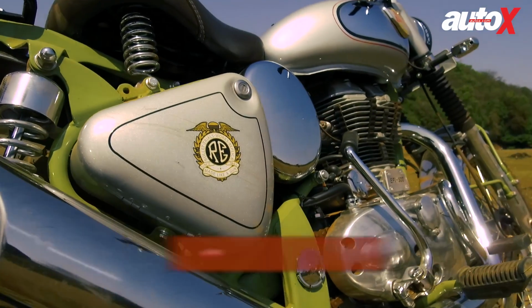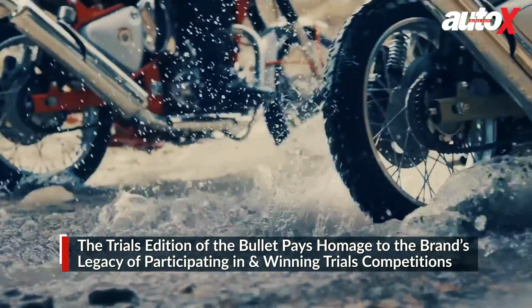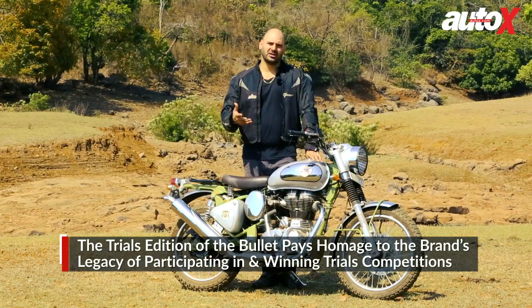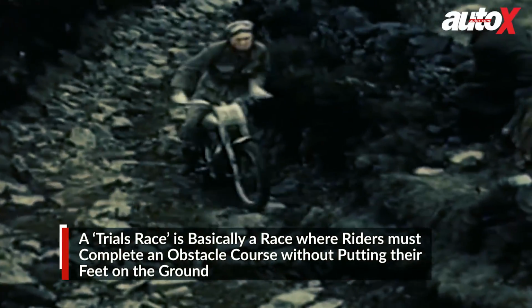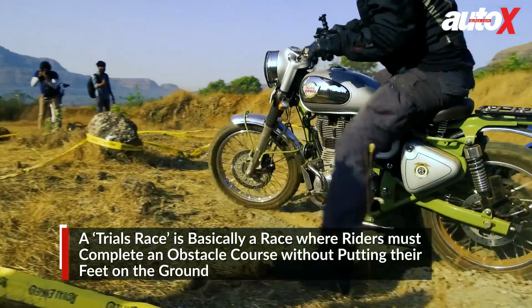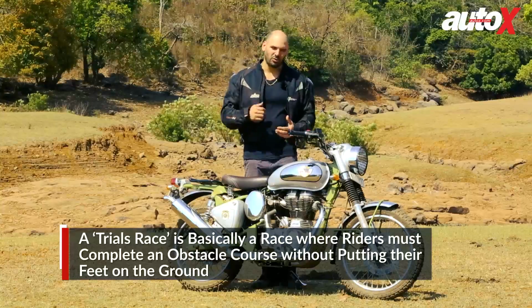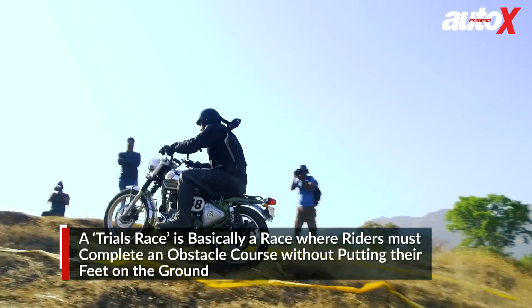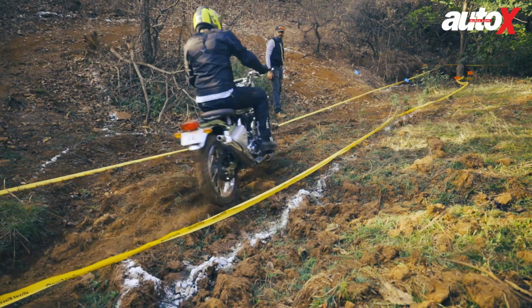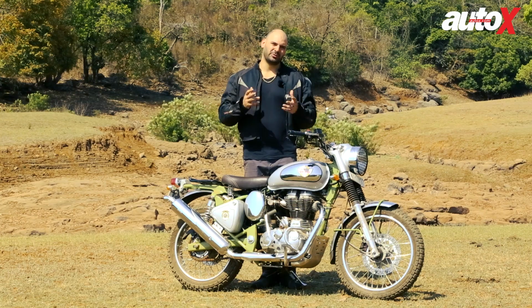What is a Trials model? Well, back in the 30s and 40s, Royal Enfield took part in trials competition. That was a race set over a couple of days where riders would ride over obstacles in different courses. You were judged on how well you balanced the bike and how well you controlled the throttle, because you weren't allowed to keep your feet on the ground at any point. In fact, if you did touch your foot to the ground, it was called a dab. That was what trials competition was all about.